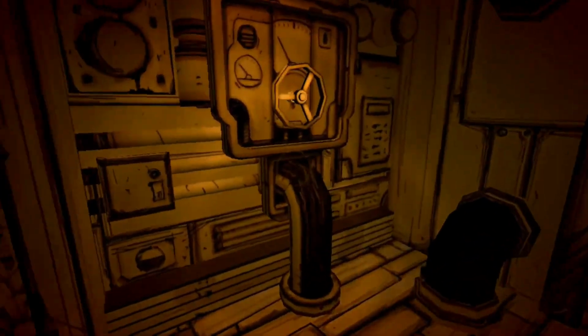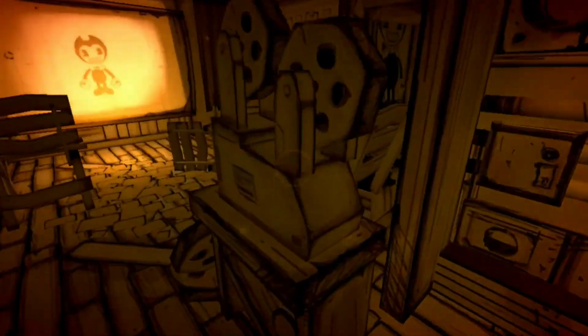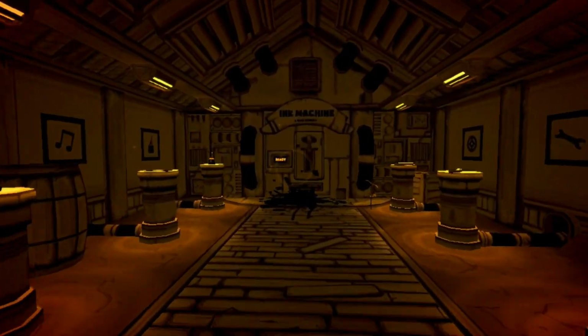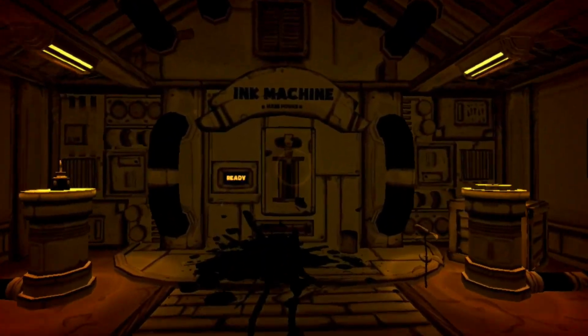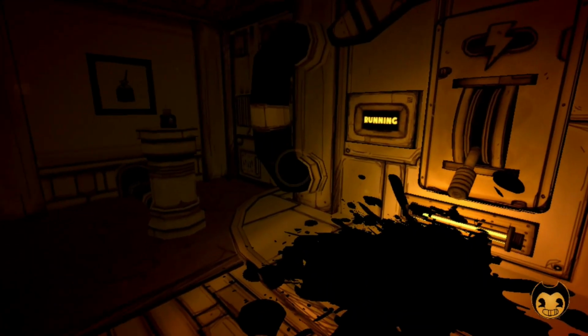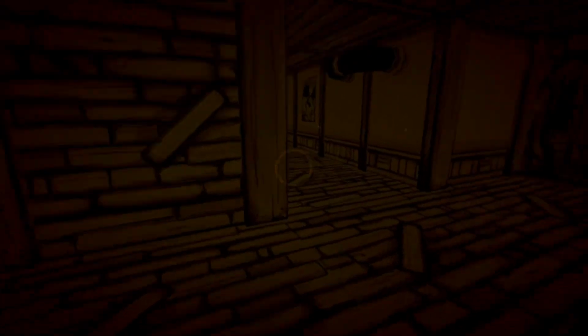Once you turn the valve in the theater room, the ink will start flowing again, causing the room to flood because of a burst pipe. Now you can head back to the pedestal room where you can flip a switch that turns the ink machine on. This causes all the lights in the building to go off. So Henry has to walk back to the ink machine room.